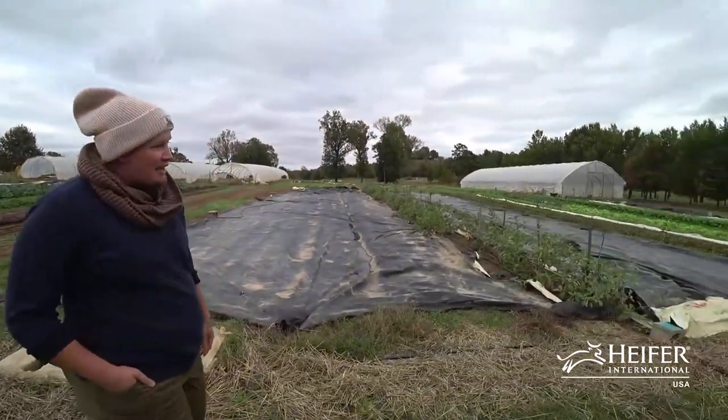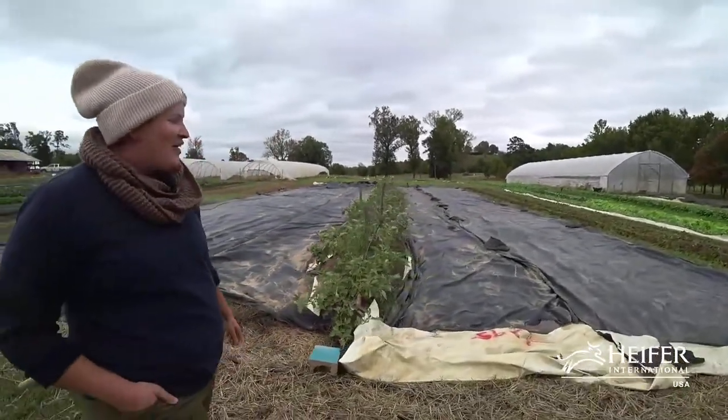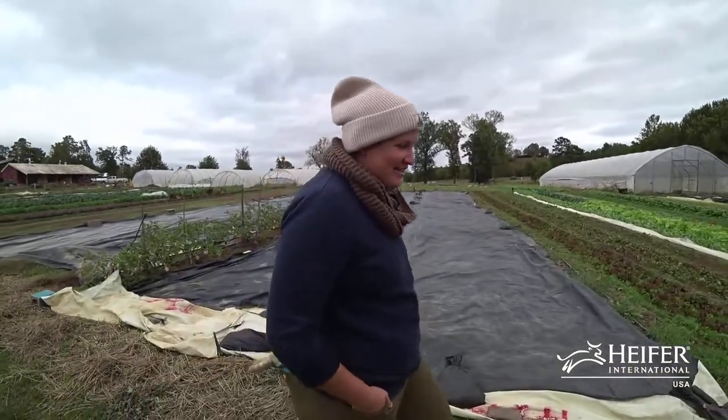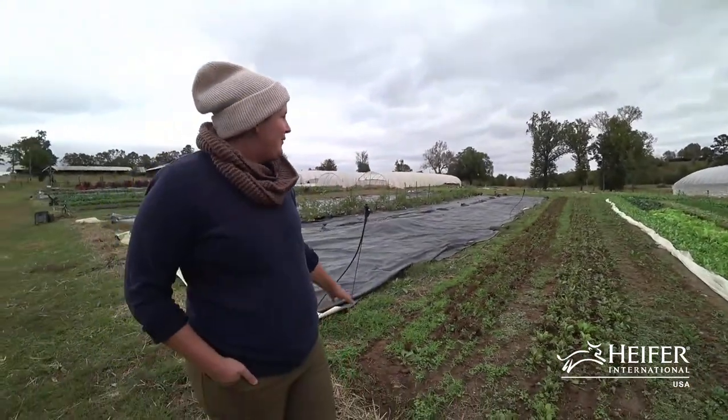You can see our eggplants still hanging on here. Don't grow eggplants in the winter, guys. They would not stop producing, so we just kept them as long as we could. A great summer crop for sure, especially here in central Arkansas. I always have a very bountiful harvest.